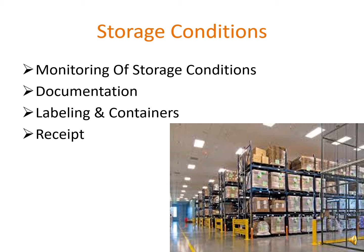Then comes the labeling and the container. The labels will be stored in the storage area only with security, as we have discussed in the material management, and these are stored in such type of container. Every material will be stored in such type of container that it should not affect the quality of the material or the product, and it should provide adequate protection from the external factors.